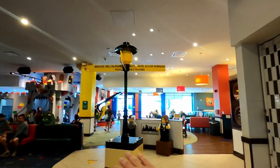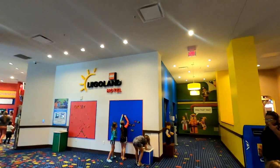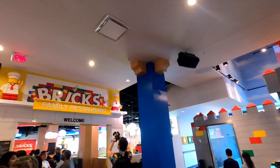You can see there's a slide outdoors, and it looks like the Skyline Lounge here on our right. Little Lego shop there. So much to see and do here. Love to see these signs as well, where you can build more bricks. And there's Pirate Island back that way. Across from the castle here on our right, you can see the Bricks Family Restaurant.